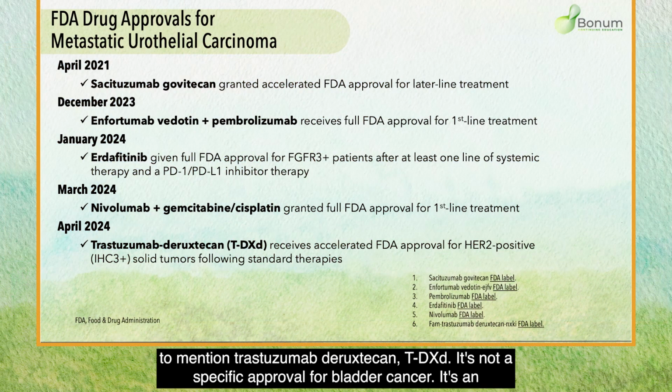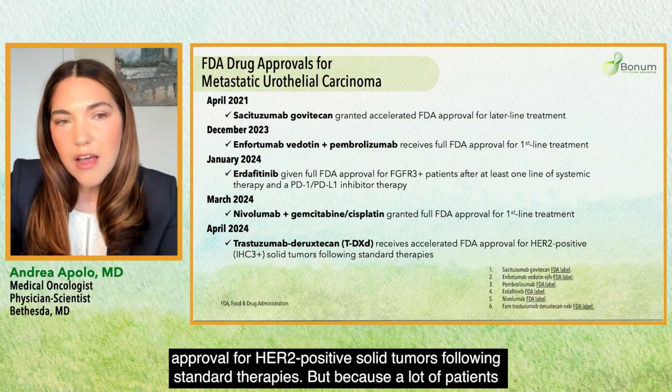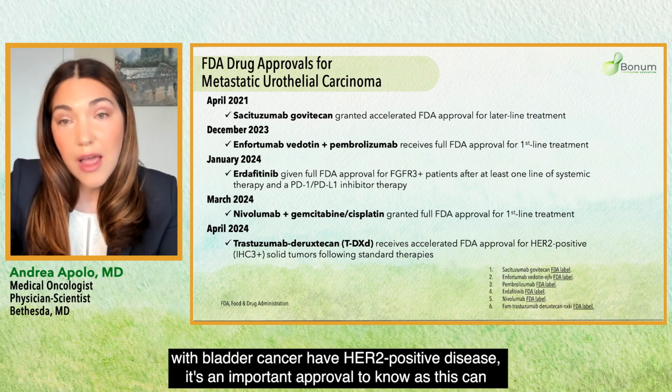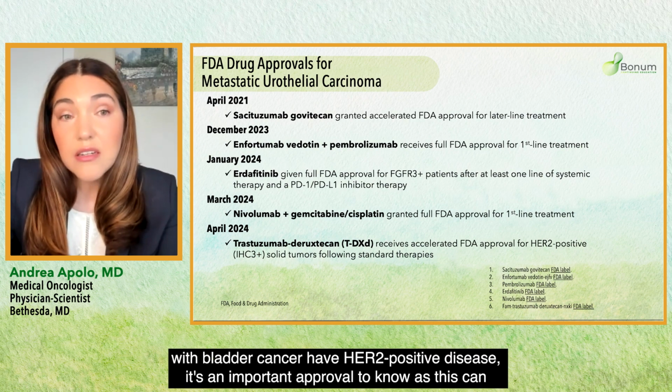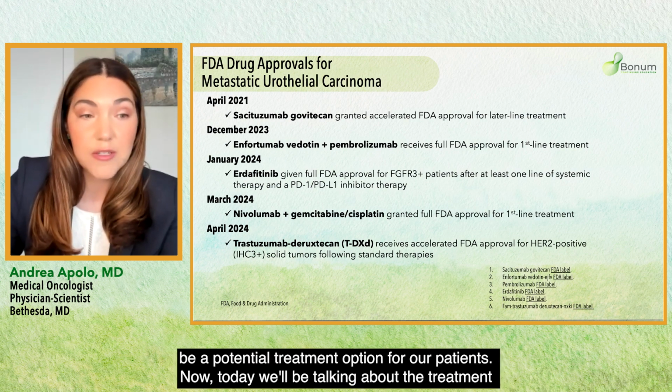And I also wanted to mention trastuzumab deruxtecan, TDXD. It's not a specific approval for bladder cancer. It's an approval for HER2 positive solid tumors following standard therapies, but because a lot of patients with bladder cancer have HER2 positive disease, it's an important approval to know, as this can be a potential treatment option for our patients.